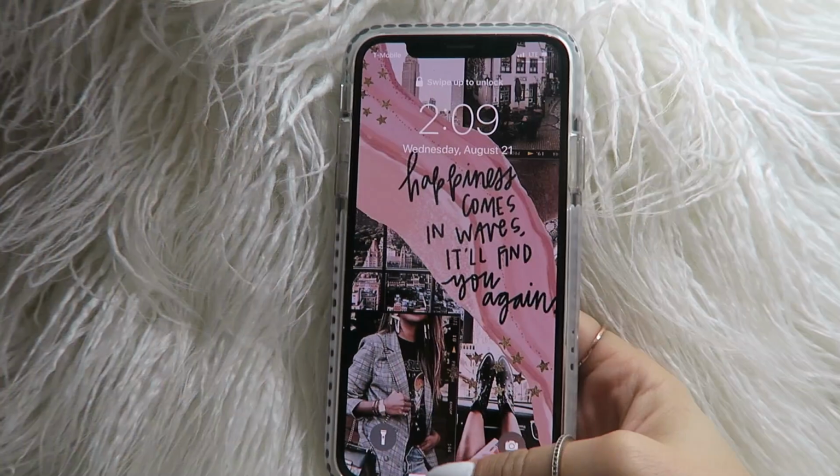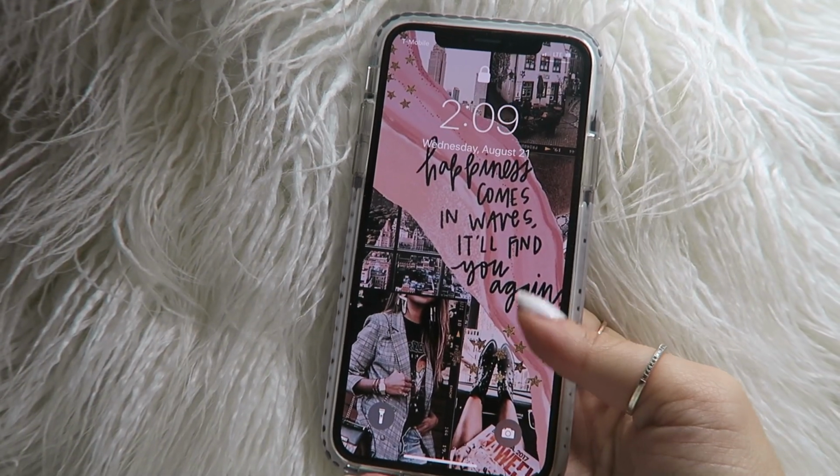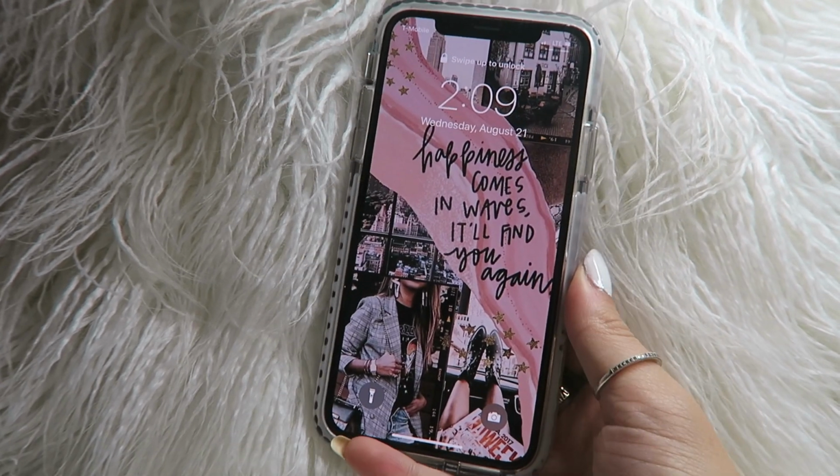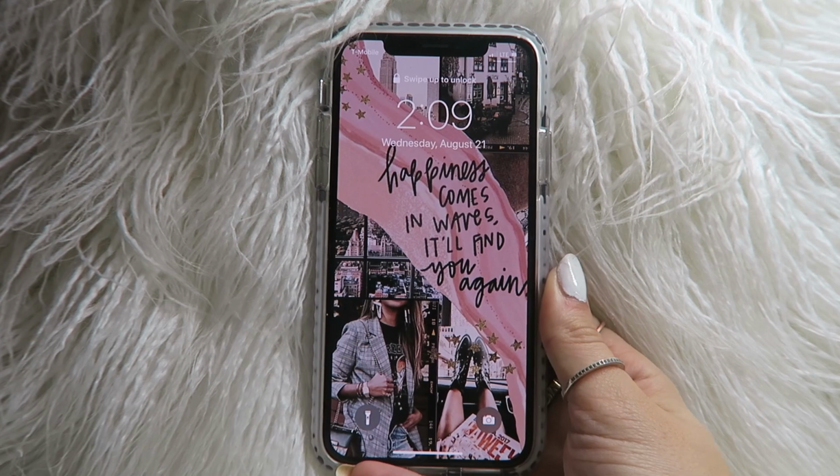Okay, so this is my wallpaper right now, but I really want to change it to something fall because already it's August 21st. Like, sorry girl, I'm ready for fall. I'm starting school in a couple of days, so I'm ready for fall.